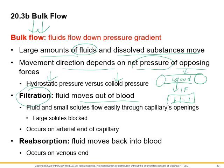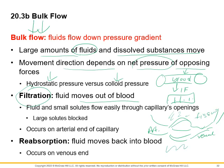Well, this wasn't the best image. It was just the one we used in the beginning, because we have an arteriole coming in, then we have our capillary bed, then we have our venule, right? So we have a more complex setup, and in these images, they're going to show you the tissue in the background. But we still have to go capillary bed, interstitial fluid, and then the tissue has to pick up the fluid, right? So here's where we're talking about bulk flow. Filtration is when fluid moves out of the blood and occurs on the arterial end of the capillary, and reabsorption is fluid moving back into the blood on the venous end.